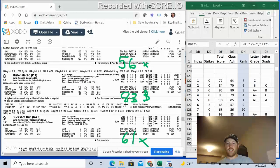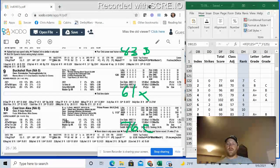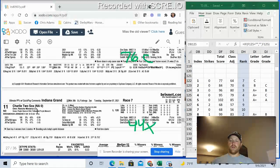Number eight, Mr. Macho, 83, B. Buckshot Run is the number nine, 61. I'm not using there. And then number 10, Cast Iron Alex, 30-1. I actually have a C letter grade on that one. Again, one of the few with experience. I always think that goes a long way. And then number 11, Charlie Two Socks, I have a 44 and an X.